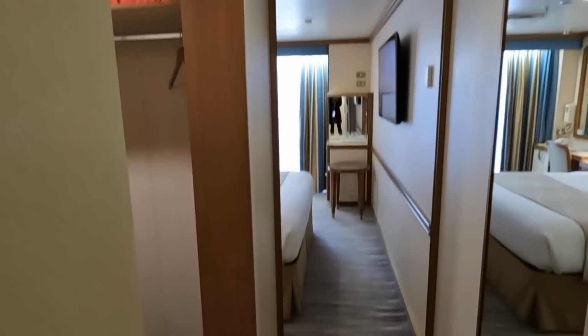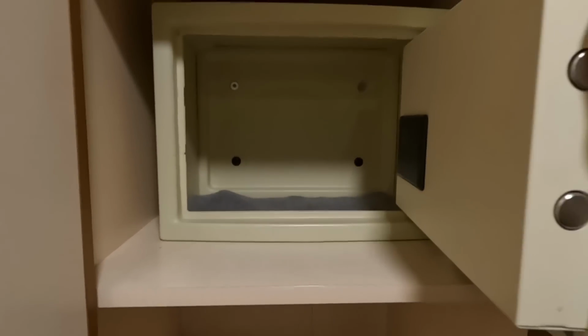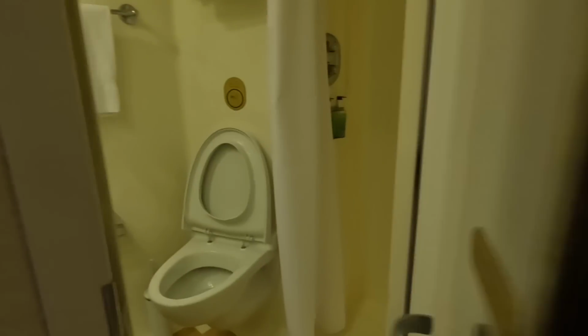All right, quick little room tour. I don't do formal room tours anymore, so let's get that going. We walk in the door right here. We have our nice big closet area, shelves in here, and the safe. I don't think my laptop will fit in there. I have a 13-inch MacBook Pro, but I'm sure your iPad will fit in there. Most people don't bring their big laptops. I just have to work.